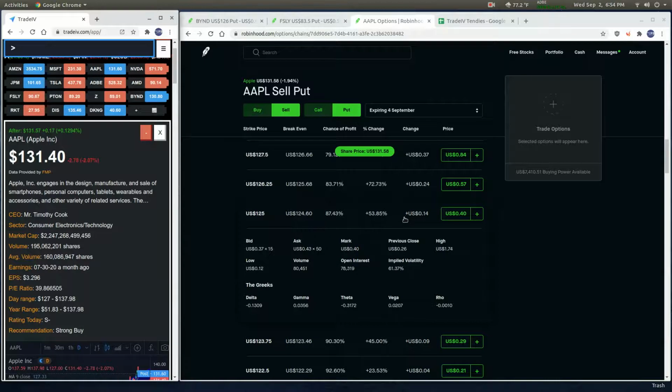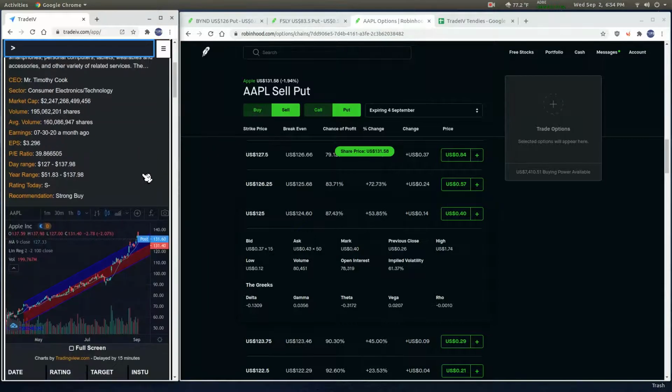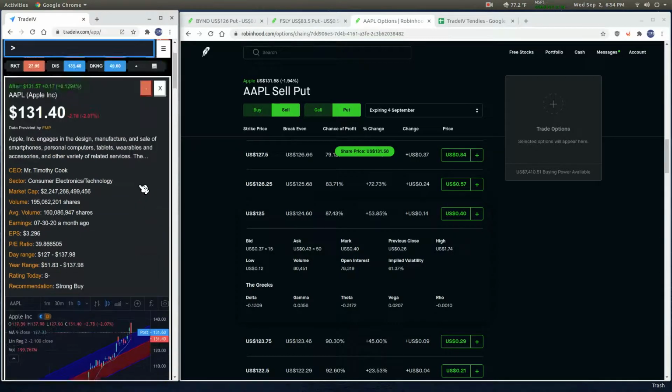But you know, I didn't. So that's my loss there. That's the second mistake. Sometimes you have to give up some premium if you want to get filled, if you really believe the movement of the stock is going to be in your favor.